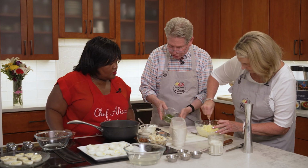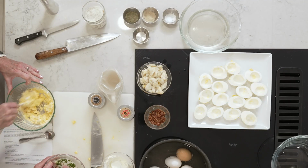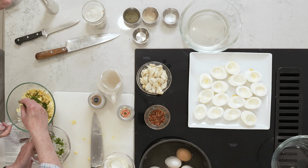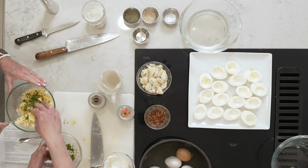And then some fresh chives. We actually grow green onions and chives right out behind the restaurant, in your garden. We put in a few tablespoons.